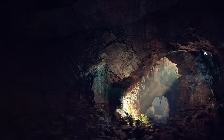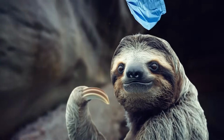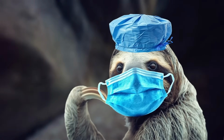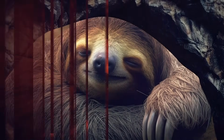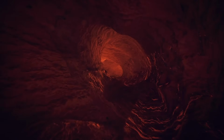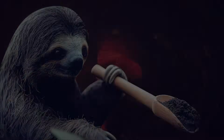The exact purpose of these large tunnels remains a mystery, but scientists believe they may have served as nursing spaces, temperature regulation, or hibernation areas. Tunnels likely developed over centuries as successive generations of sloths and armadillos expanded them.